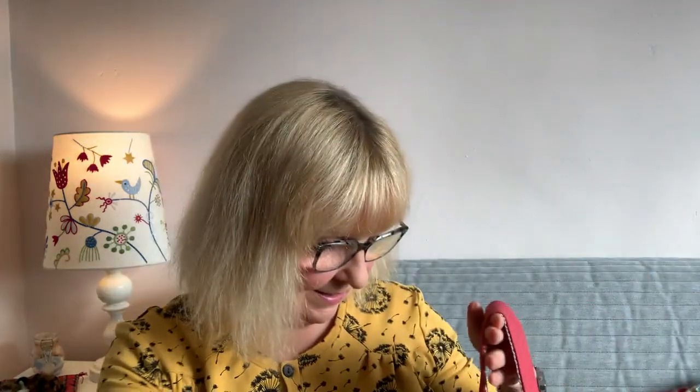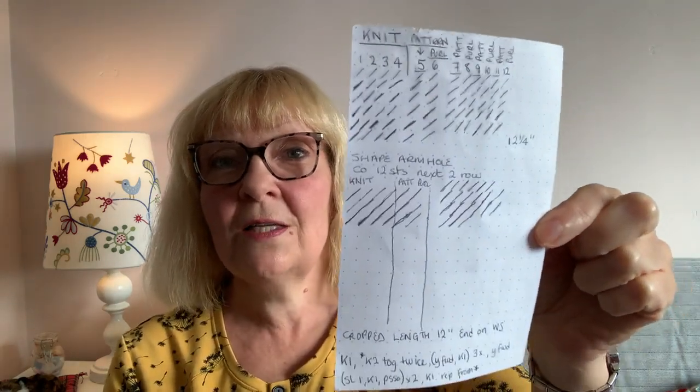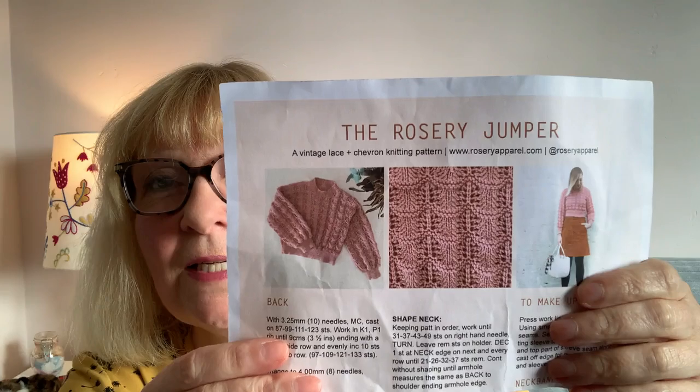I can't find it because I put it in this pocket. If you give me pockets in bags, I always lose things. So I'm using a card. Oh, that's in there as well. I write all my rows on a card, so I don't need the pattern at the moment. It is very simple. There's a picture of it.